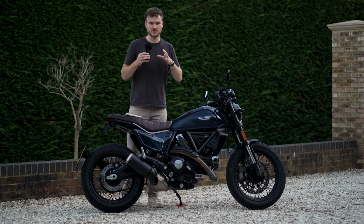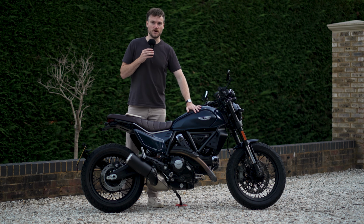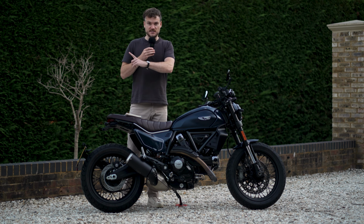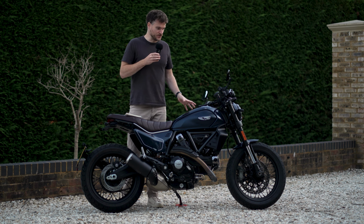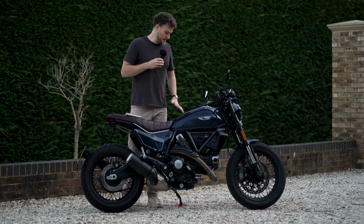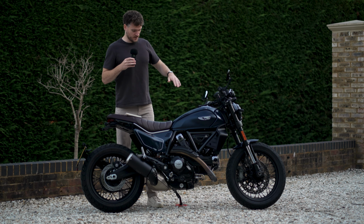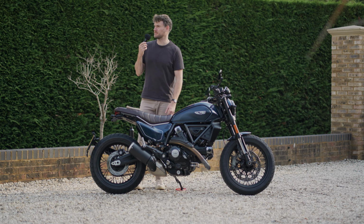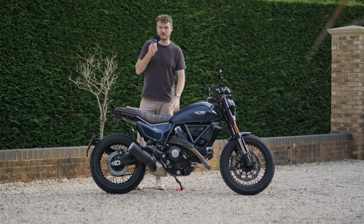You feel very agile. You imagine this to be quite a good commuting bike. I've always enjoyed filtering on the 62. Scramblers in general, they're narrow machines. You just know your space awareness immediately. And I really am being eaten alive out here. Yeah, my camera just decided to overheat. It's been running for about 10 minutes and it's just died randomly, so that's not very good.